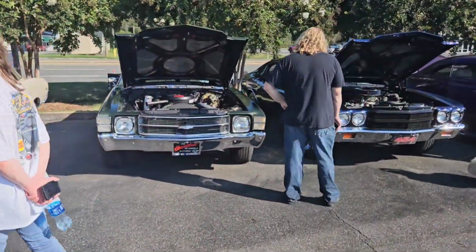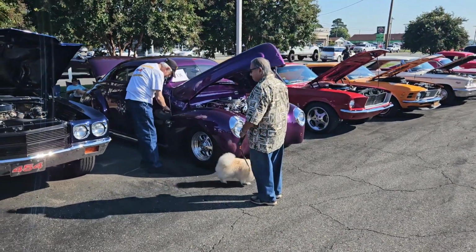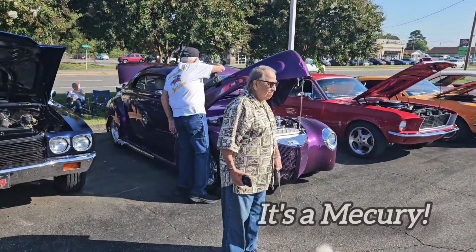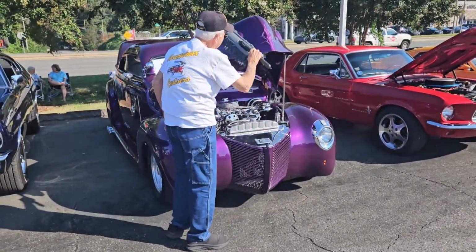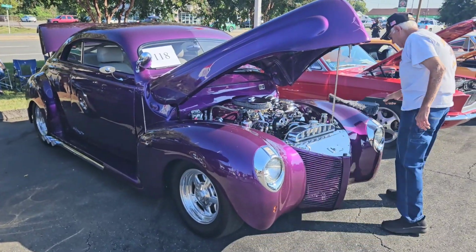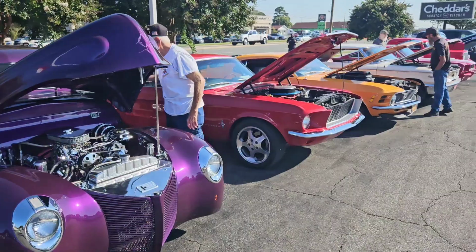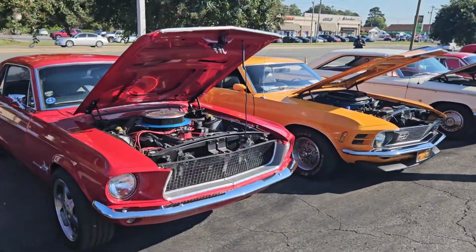It's an El Camino. Man, that purple is gorgeous. Look at the side pipes on it. Whew. This might well be my favorite car. Just saying. Well, from today's show.